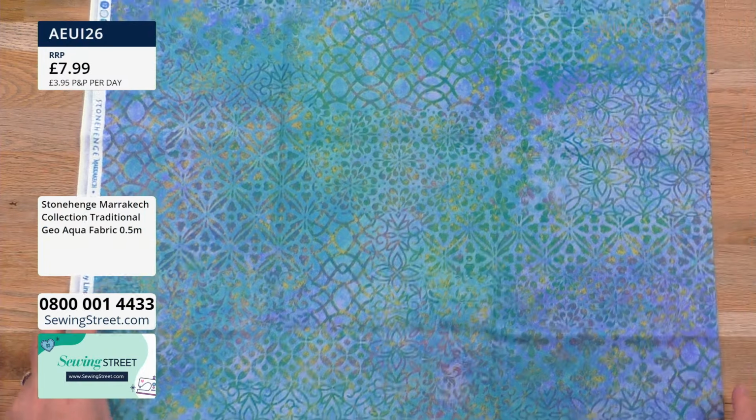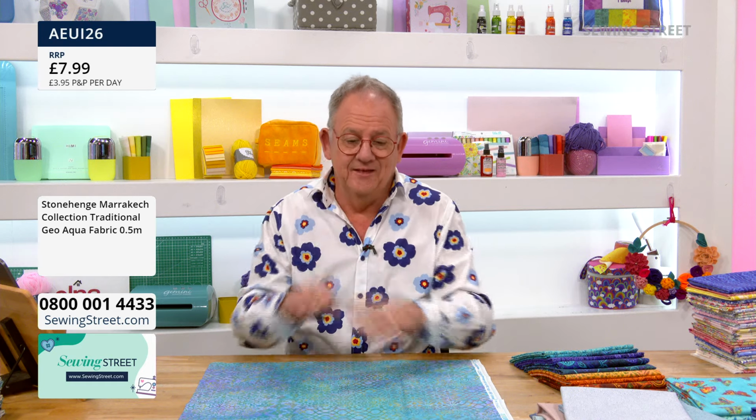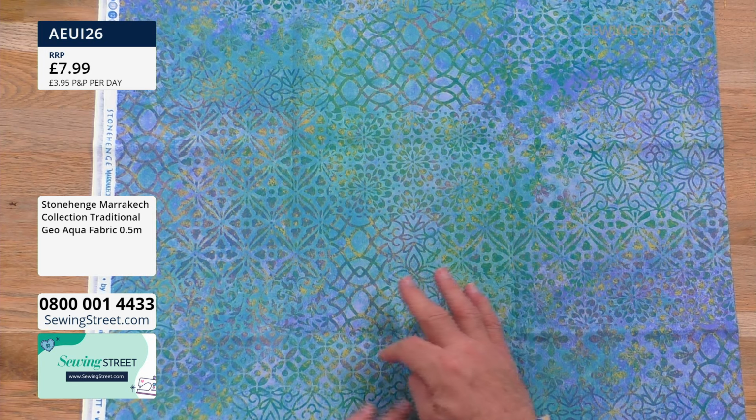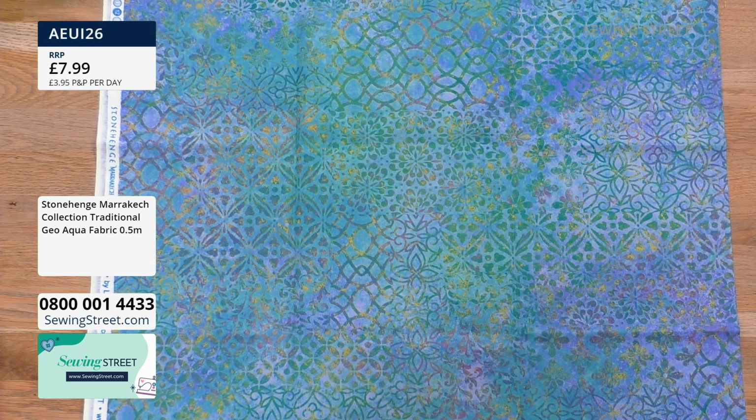I'm teaching Ben how to recognise fabrics from the little picture that he's got to look at, you see. So this is done where you put an undercoat of bright colours and then a wax covering and then scrape it off and you see the undercoat. Or a bit of, what's it called? Not patinage, is it patina? Anyway, it's lovely, isn't it? Marrakesh, this is called. Oh, hang on, the collection's Marrakesh. This is just Geo Aqua.